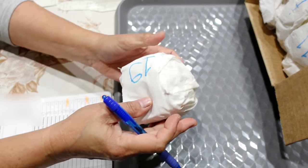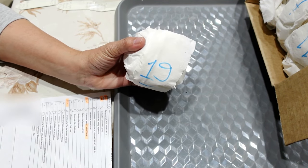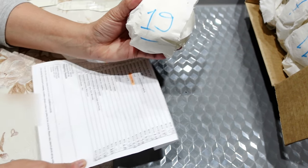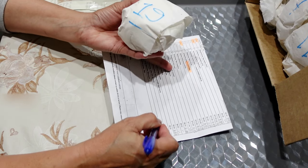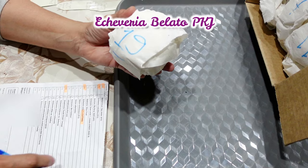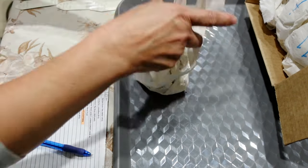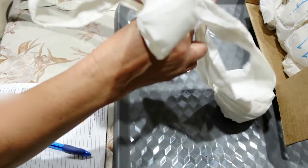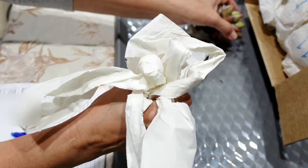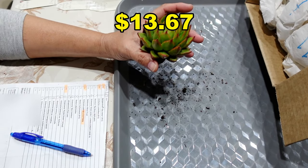So why do I have to pick the last one, number 19? There you go. As I go along, I have to cross it out and say, yep, got that one. It's Belato PKJ. I probably need another container later on so I can put this one, because, okay, woohoo! Look how big that is. This is like $13.67 to be exact.